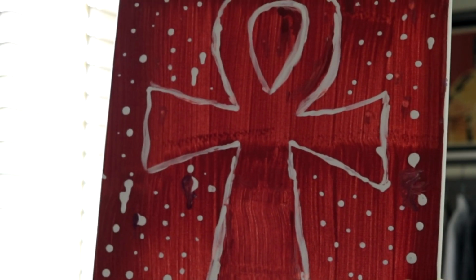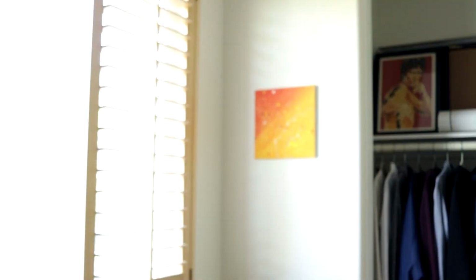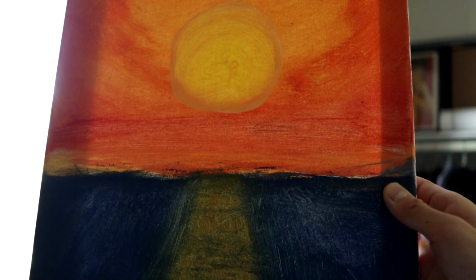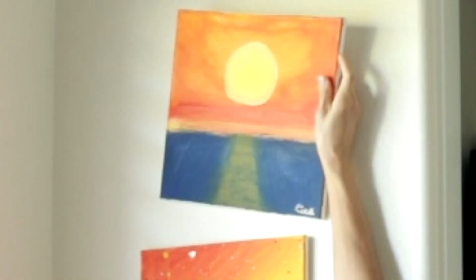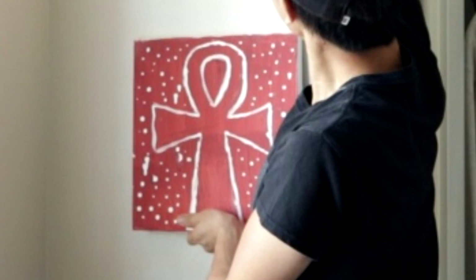And this symbol is called an ankh, and it's supposed to represent life. And then the other 2 paintings were made by me. This is like a sunset, but it doesn't even make sense because the sun's in the middle of the sky, so the reflection should be in the middle rather than having just this long strip down the middle of the water. But I felt like the 3 canvas paintings together didn't really have any kind of consistency or pattern, so I just decided to keep the middle one.